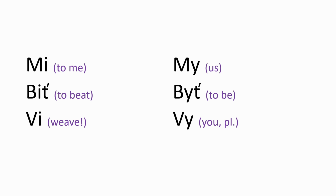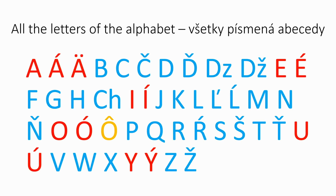However, you should be able to find them online if you search for vybrané slová, and vybrané slová do indeed have a hard E in them. So once you decide to learn those, go ahead and learn them. However, I don't think this is necessary until you start getting serious about Slovak, because honestly, unless you're writing something formal, I'm sure no casual conversation with a Slovak person will end up in them laughing at you for not knowing the vybrané slová. So here we have all the letters of the alphabet.